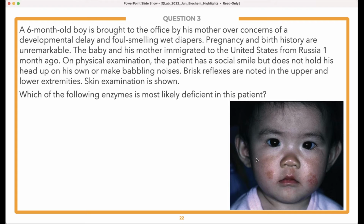A 6-month-old boy is brought to the office by his mother over concerns of a developmental delay and foul-smelling wet diapers. Pregnancy and birth history are unremarkable. The baby and his mother immigrated to the United States from Russia 1 month ago. On physical examination, the patient has a social smile but does not hold his head up on his own or make babbling noises. Brisk reflexes are noted in the upper and lower extremities. Skin examination is shown in the image.